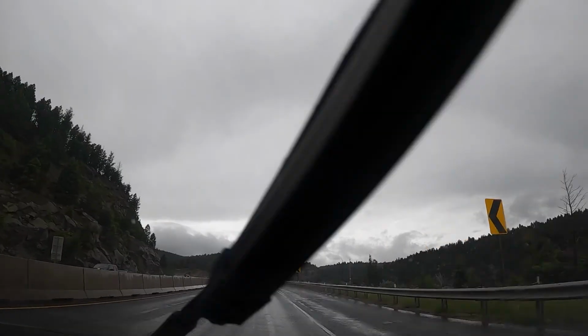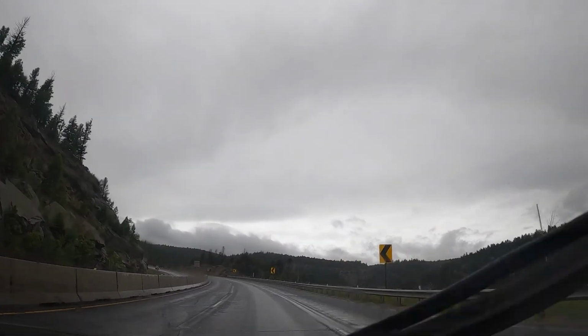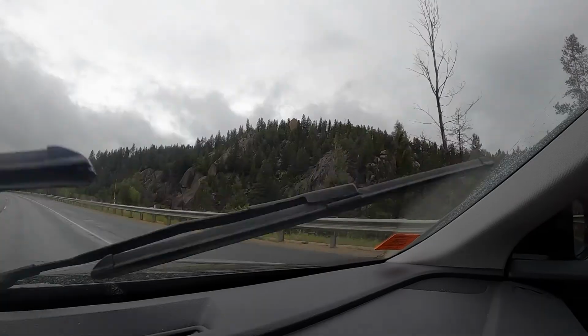So on the way out of Yellowstone yesterday, all of our GoPros died and we weren't able to record any of Montana. And today it's kind of rainy, but hopefully you can see a little bit of it. It's such a rugged and dynamic place, at least here in the west half. So many forests and rocks and trees and wide open spaces.